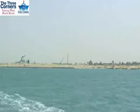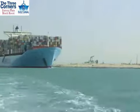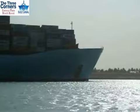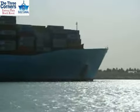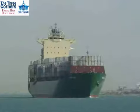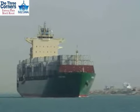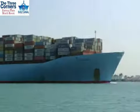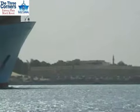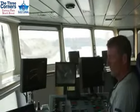Egypt, the Suez Canal, one of the most epic structures created by mankind. More than 17,000 ships use this channel every year. But there was a problem. Only one-way traffic was possible over a 35-kilometer stretch. Every vessel had to wait up to 11 hours to let ships from the opposite direction pass.